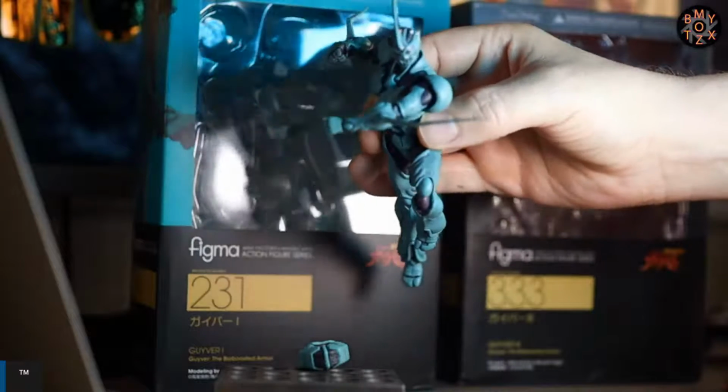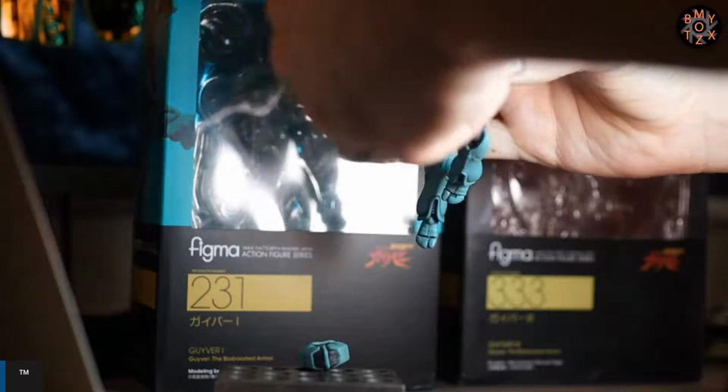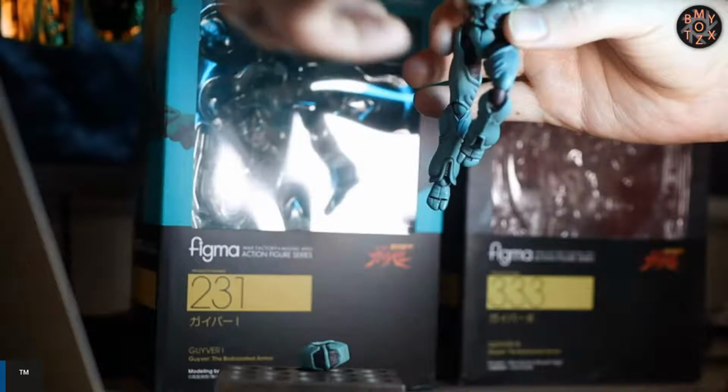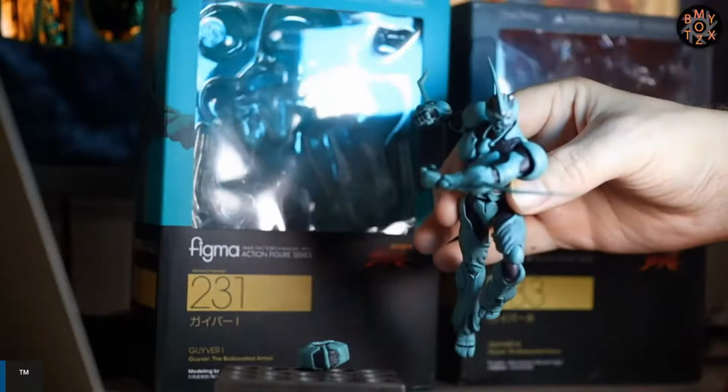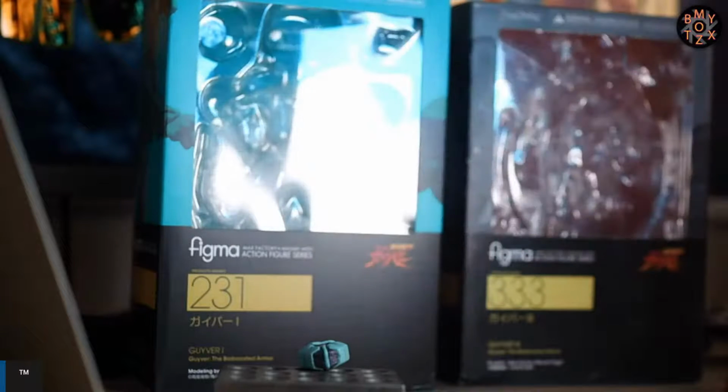So there's your cross blade swipe there, and of course you got full range of motion, which is great. I love the posability on these figures. It's just awesome. I'm gonna do a lot of great stuff with these guys. I can't wait. But yeah, guys, this is awesome. I'm excited to have this guy.